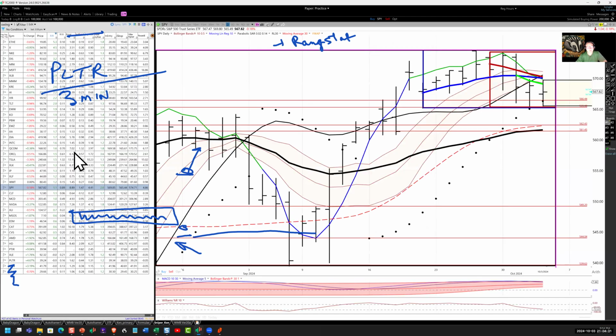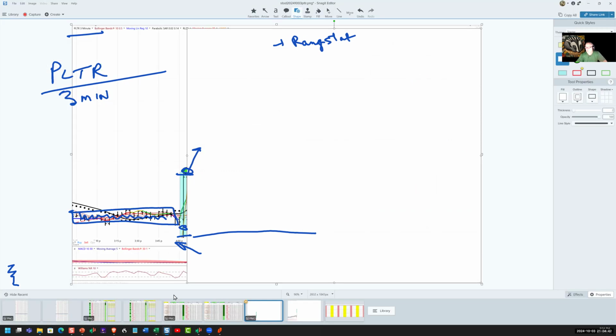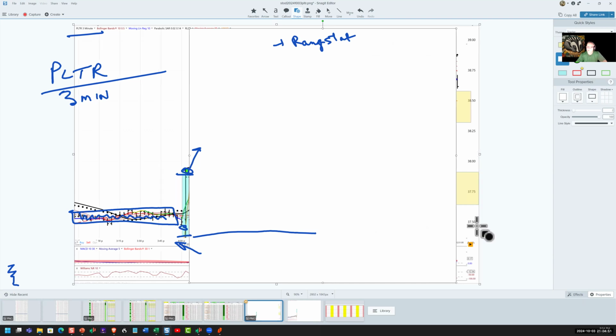We look at Palantir here real quick. Palantir has a range stat of $1.62, so it could travel $1.62 from 37.50, so that would be 39.10. So it could go basically off the chart. That's how high this thing can go on a maximum reasonable intraday move.